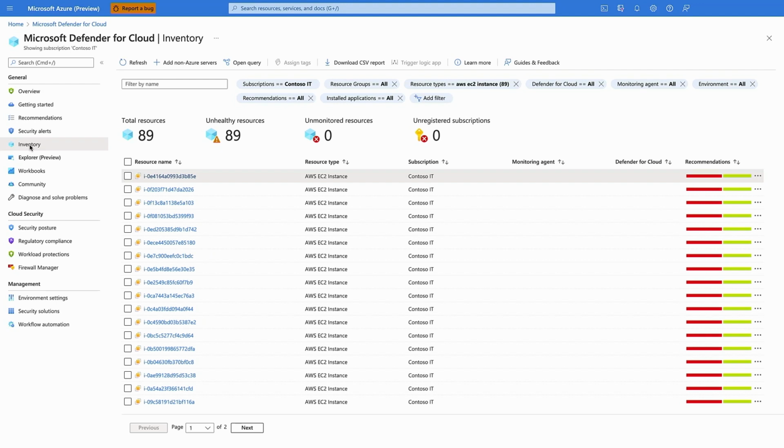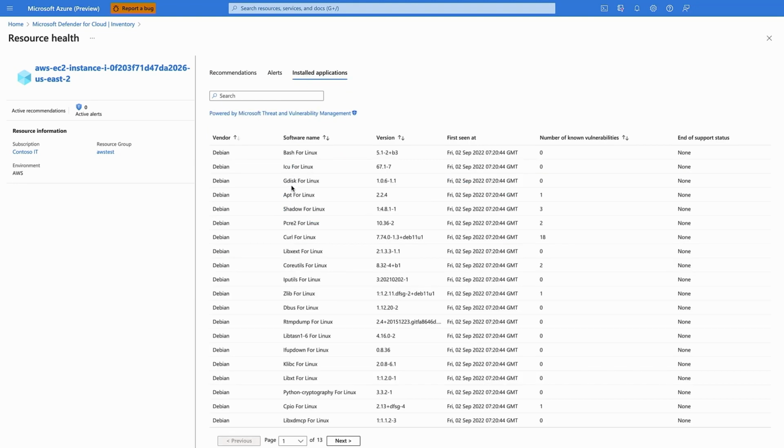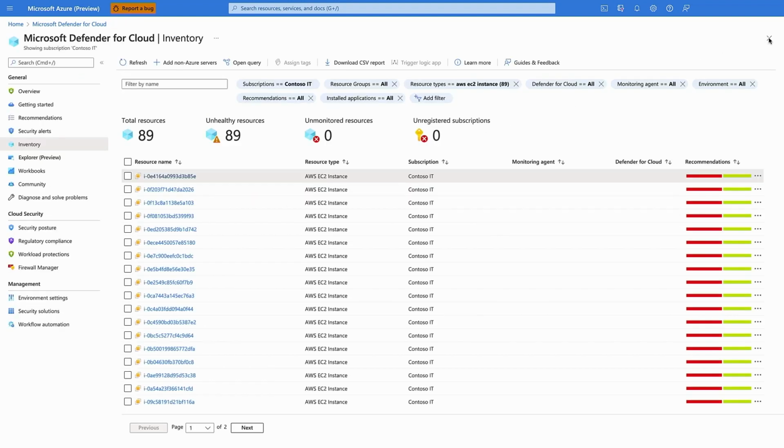If we open the help blade for one of my instances, we can see how Defender for Cloud shows us which software and versions are installed on this machine. This allows me to later search at scale on specific software in my environment, now for machines without an agent as well. Now let's see which vulnerabilities were detected on my instances.